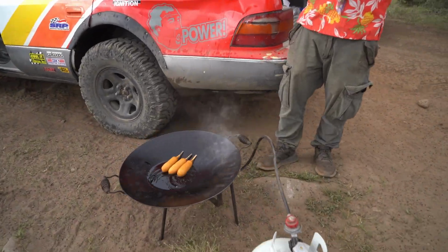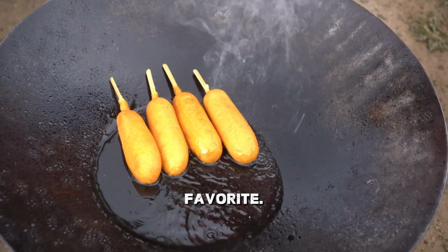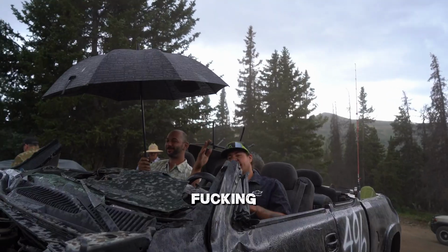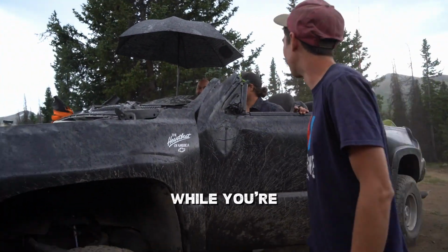What do you got here? Dude, trail corn dogs, they're my favorite. Truck is so broken. We lost the motor mount. The whole engine's fucking popping up like this. Cool though, you could diagnose them while you're cruising.